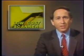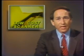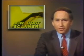There's a new entry in the optical scanner market. Oberon International has come up with a low-cost print reader called OmniReader. It scans text and enters it into your computer as a text file. The price is under $500.